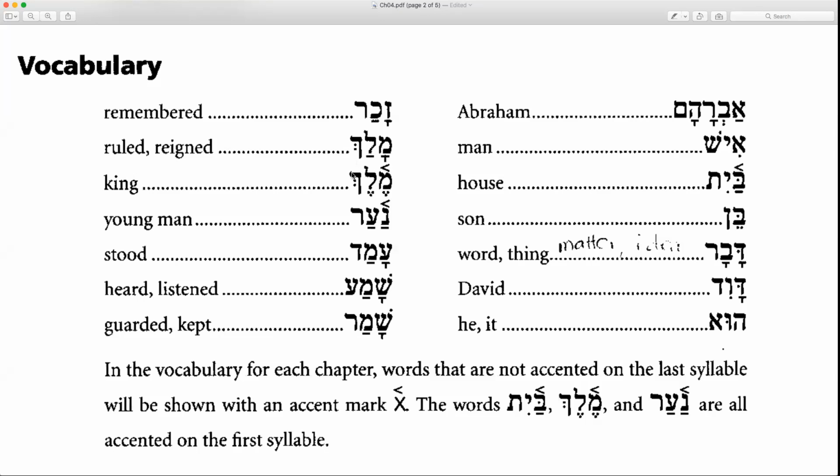Okay, and then Ahava, can you do this one right here? Malach, good. And this is he ruled or he reigned. Okay, malach, and melech is king, so they both have the same root. Malka is queen, right? Okay. Oh, and here's the noun form. So this shares the same root.